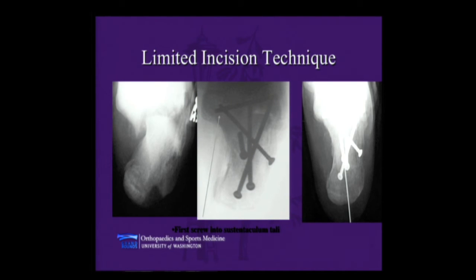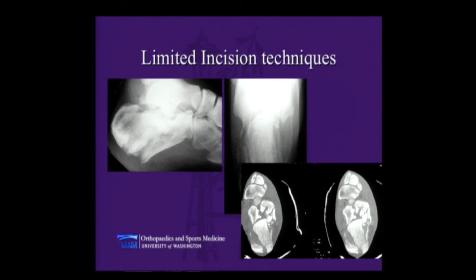You can get a fairly good reduction of that medial wall. You want to get a crossing screw into the sustentaculum tali, and you get that medial wall reduced back to normal. As you get a little more experience, this clearly would not be a fracture pattern that would usually be used for a limited approach, but this is a patient with a back injury, had a burst fracture.